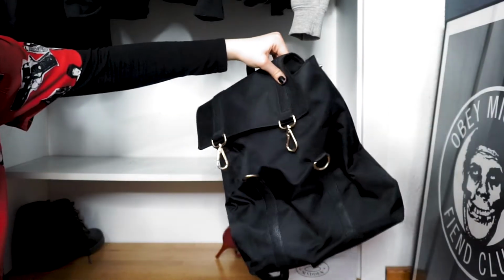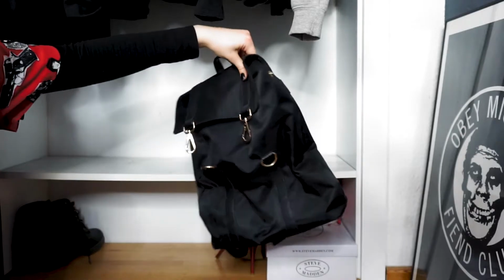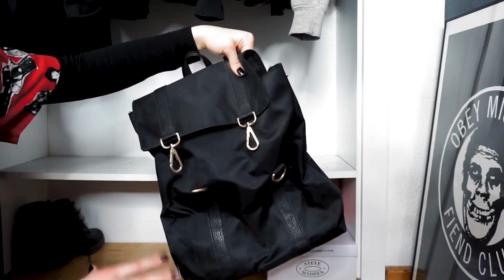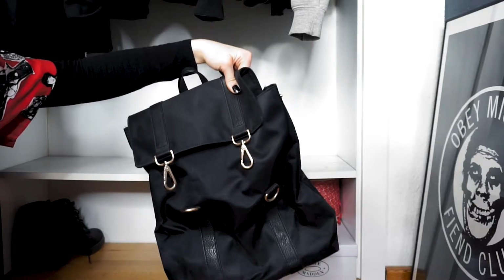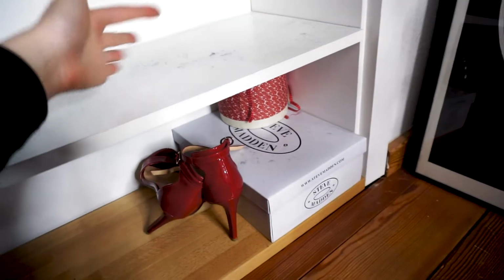This is one of my favorite backpacks. It's just quite dusty because I haven't been in school in 8 months or so, so I haven't used this. But I used this as my school bag and it was very, very awesome. And this is one of the only things where the gold hardware didn't really bother me that much. This is so gross. So much dust.